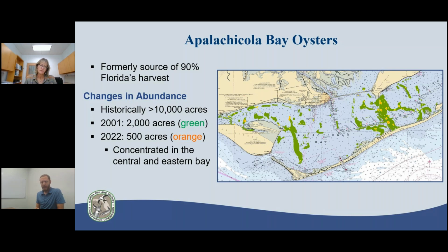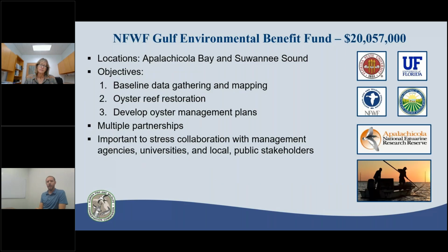So one main endeavor that FWC has undertaken to help reverse this is a partnership we have with NFWF, or the National Fish and Wildlife Foundation. Basically, it distills down to settlement funds from the BP oil spill. So we have just a hair over $20 million in this agreement between FWC and NFWF.